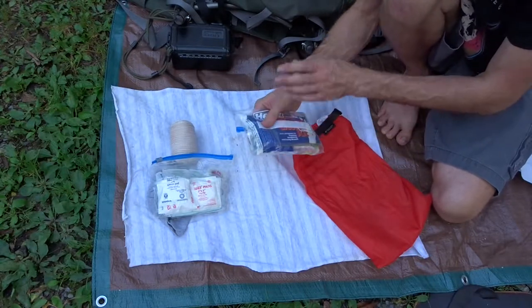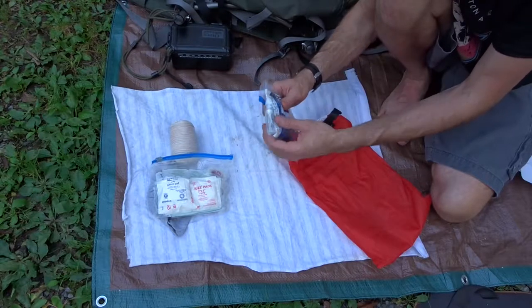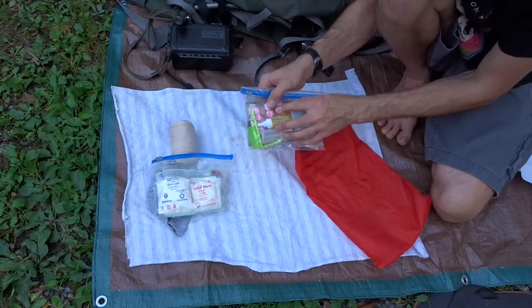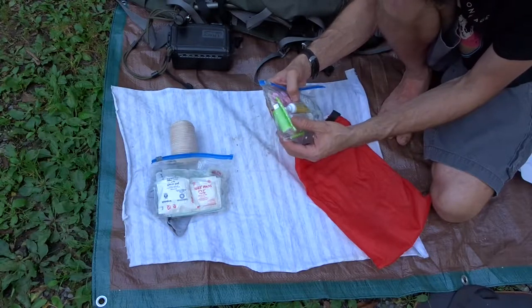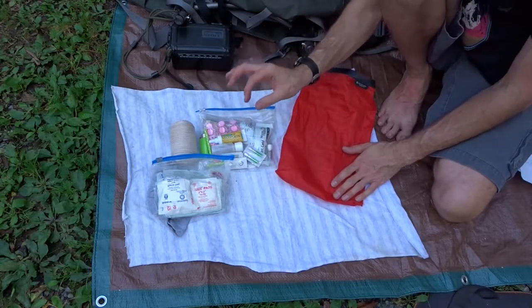I have an instant cold compress, which I know is a lot of weight for a first aid kit, but I think my most likely injury is a sprain or an ankle twist, so I like to have that ice pack. Some tweezers, all kinds of different medications. I have Neosporin, Pepto-Bismol tablets, Advil, and sinus medication. I also have some alcohol, some sting kill swabs, and a little lighter in there for disinfecting things. And that's about it. Pretty simple first aid kit, but it's certain specific things that I think are really worth the size and weight. So that covers most of what I have.